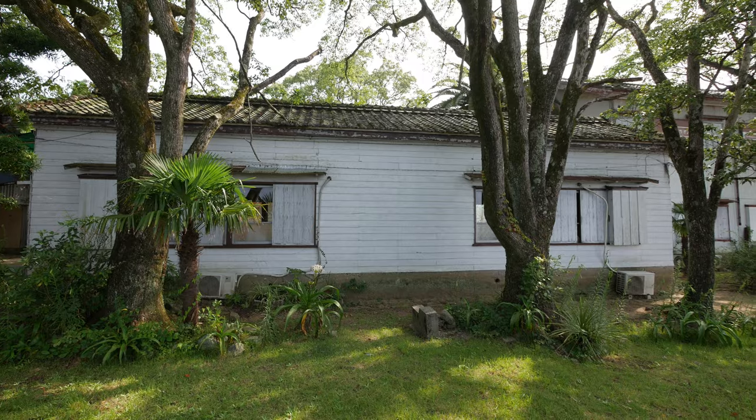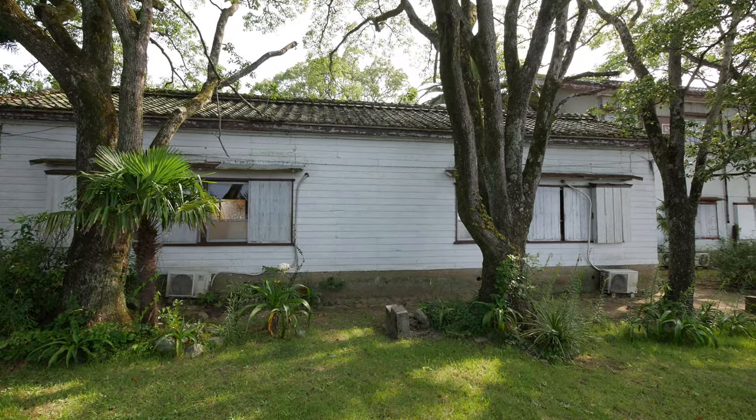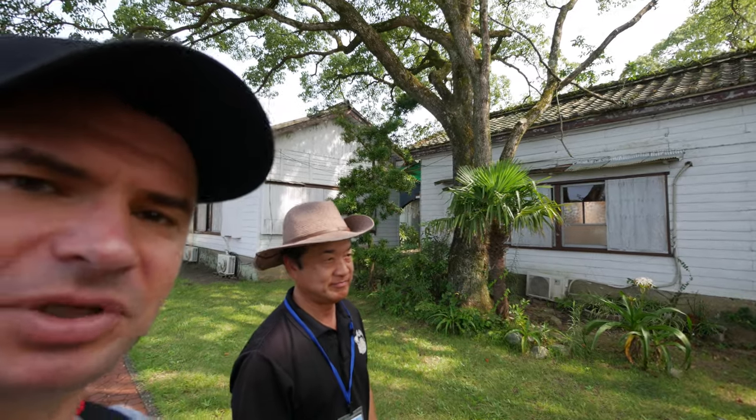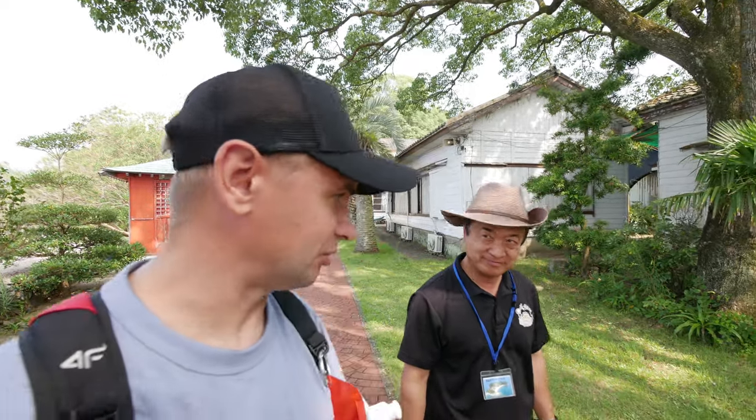60s, 70s. This style is very nice. So, Showa era. The buildings are from the Showa era. For those of you who don't know, the Showa era is the time when the Showa emperor was ruling Japan.